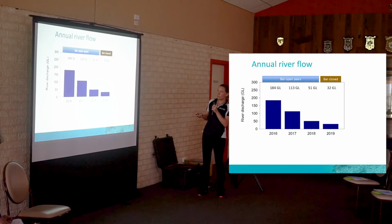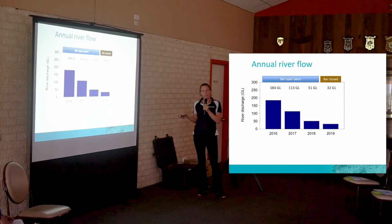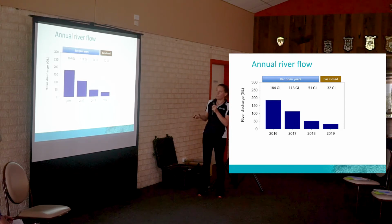And then in 2019, only 32 gigaliters were discharged into the estuary. A really dry year, which meant that the water level was too low and the bar wasn't opened. So rainfall or river flow is transporting the nutrients into the estuary. So what does it mean for the nutrients?